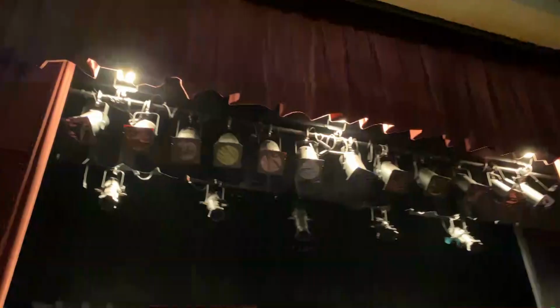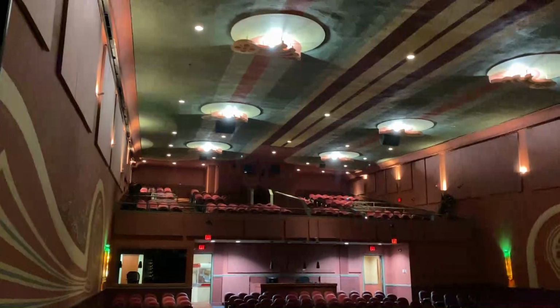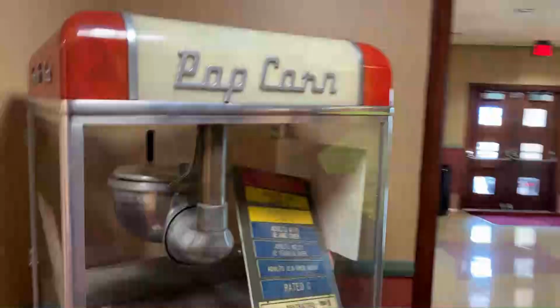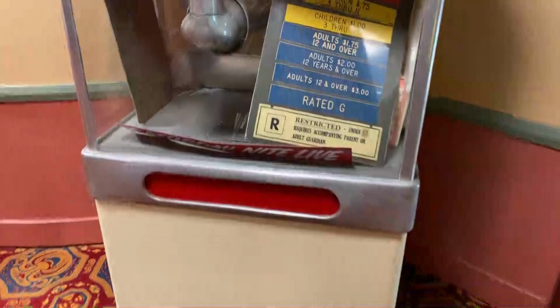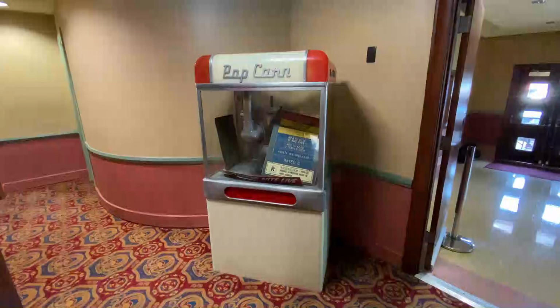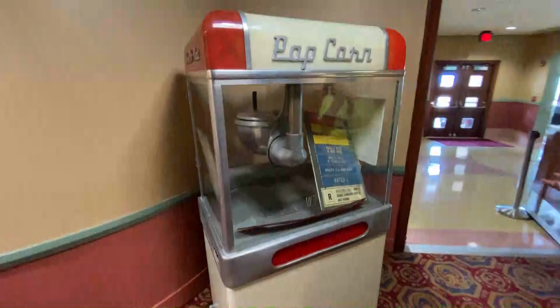Of course, the balcony where all young people like to sit, or at least I did. 1942 and still going strong. What year is this? I would say it's probably the 50s. Wow. I'm not sure, but it is the original one. Apparently, Mr. Pate, who had Pate Motors, which was right next door, acquired it, and then I think it was donated or purchased for the theater.